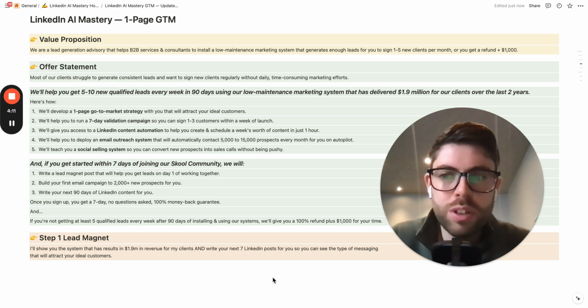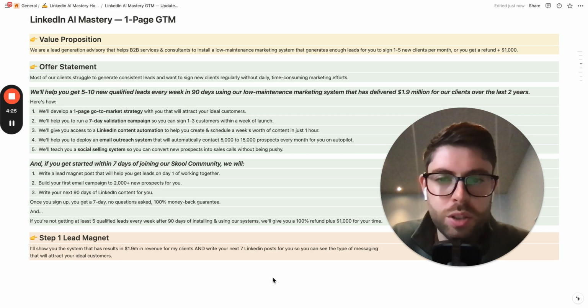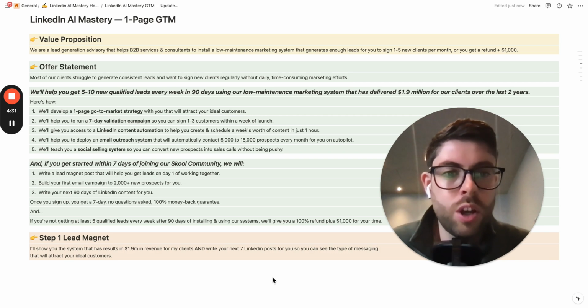So the first one is a value proposition. That's your elevator pitch. 2 seconds, they should read it, and they'll know exactly what they're going to get. With my value proposition, we are a lead generation agency that helps B2B services and consultants to install a low-maintenance marketing system that generates enough leads for you to sign 1 to 5 new clients every month, or you get a refund plus $1,000.